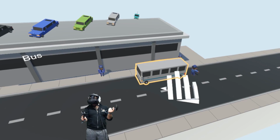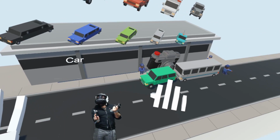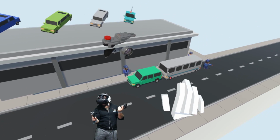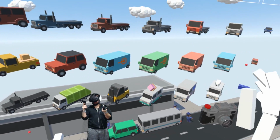Now we need some cars. We have some buses here dropping some people off. We have some normal family cars here as well. You know, this is how it is, guys. It's really hard to drop people off at the airport sometimes. It gets really, really crowded there.